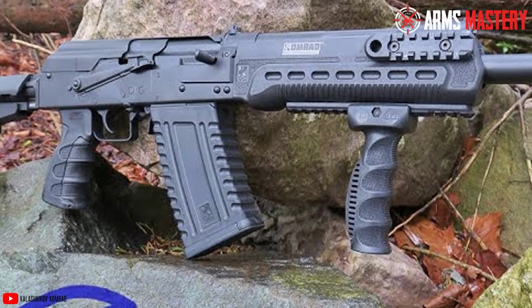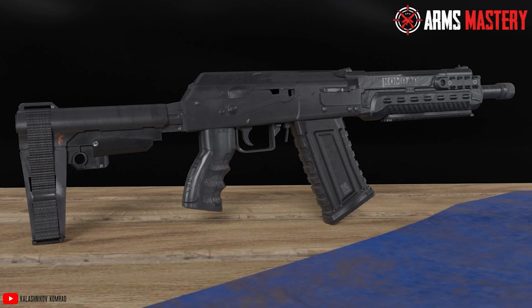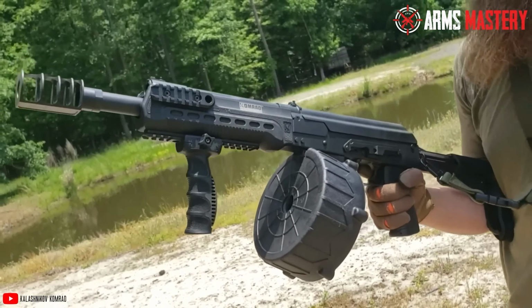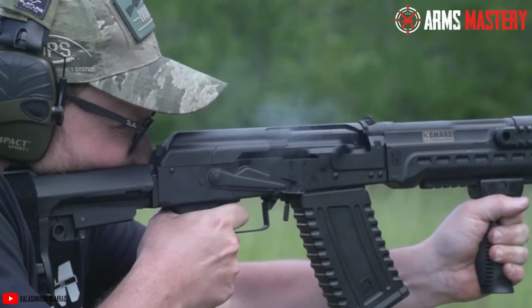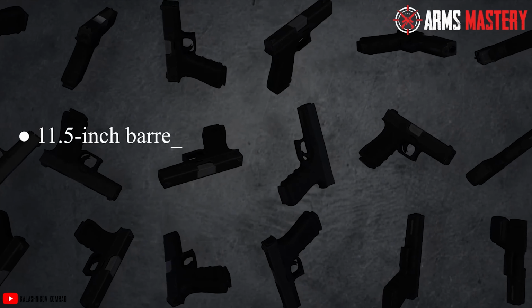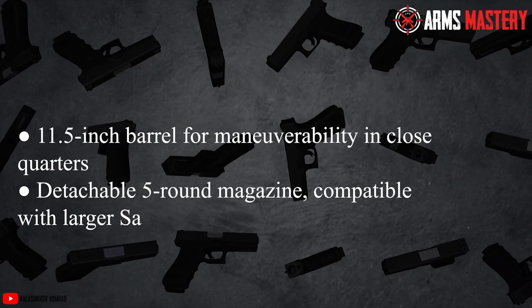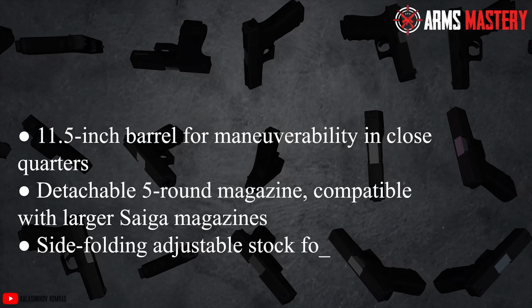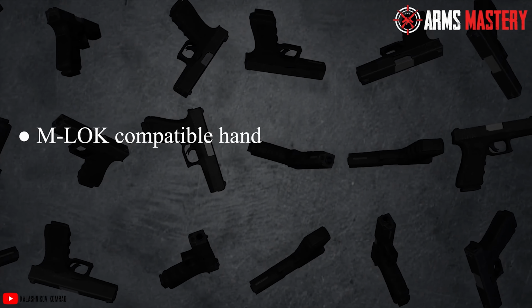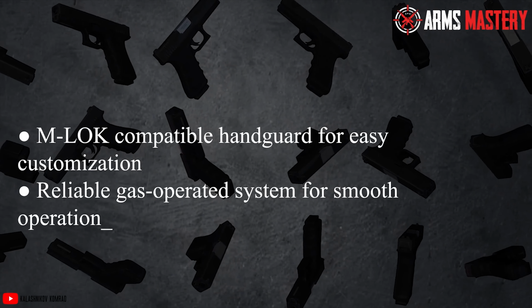The Comrade is built with an M-lock compatible handguard for easy customization, whether you're adding a light, laser, or other accessories. Its robust construction and reliable gas-operated system ensure smooth operation, shot after shot, even in the toughest conditions. Key highlights: 11.5-inch barrel for maneuverability in close quarters, detachable 5-round magazine compatible with larger Saiga magazines, side-folding adjustable stock for flexibility, M-lock compatible handguard for easy customization, reliable gas-operated system for smooth operation.